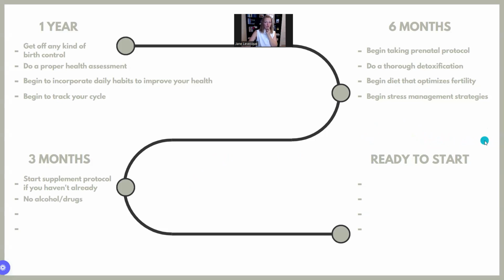I also recommend no alcohol or any kind of drugs for 3 months. So weed is a really big one right now. And there's so much research coming out on the negative impact it has on sperm quality, specifically motility. If you've ever done weed, it makes you really slow and dumb, right? That's basically what it does to the sperm of the male. It just makes it slow and dumb. Like it just doesn't know where it's going. It's super slow. And instead of being alive for 7 days in the uterus, it's only alive for like 3 or 4, and it's just slow.